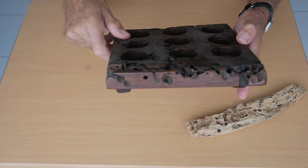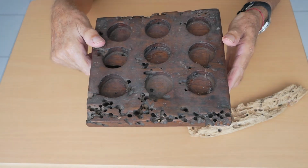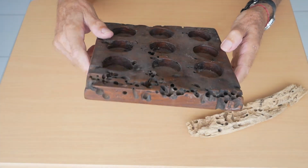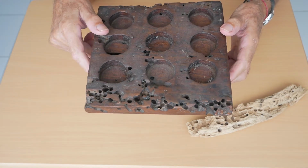Eventually, wooden warships and merchant ships were sheathed in copper to prevent damage from Torado worm. Of course, nowadays, we don't have so many wooden ships or wooden boats, and we have modern anti-fouling to keep Torado and gribble at bay.